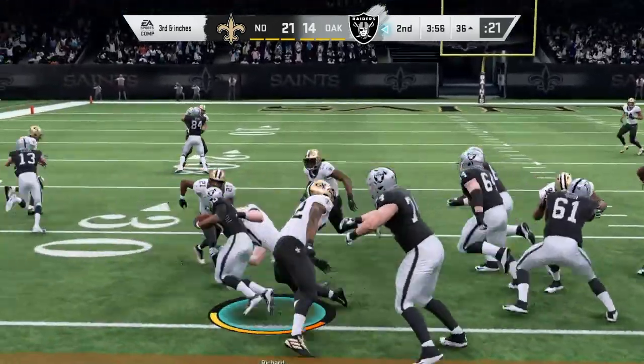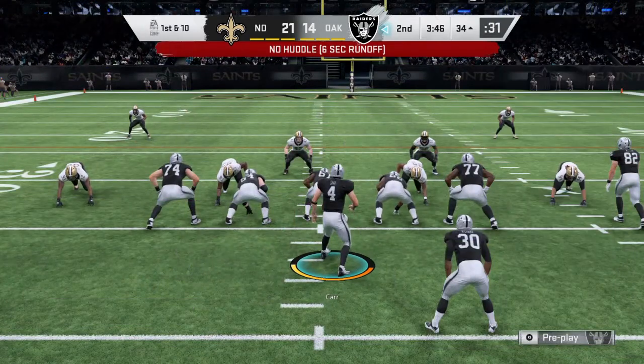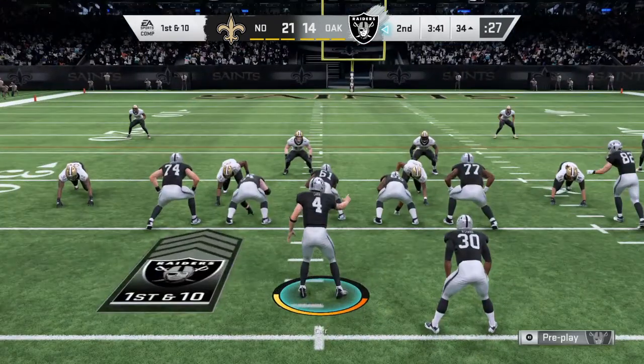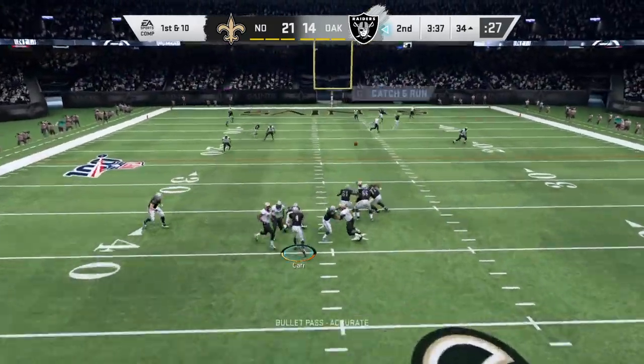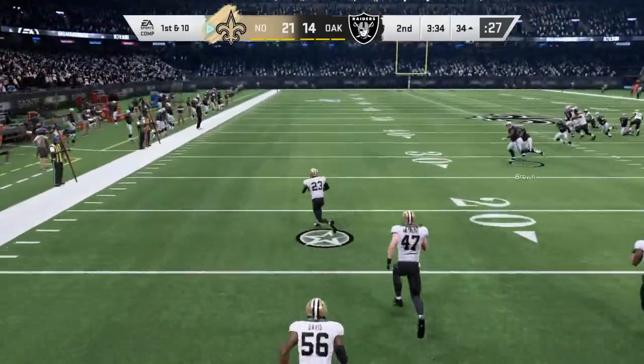On 3rd down, Richard. And he gets it to the 34. Good enough for the first. Only 3 there on the pickup, but that's enough to move the chains. They go play action here on 1st down. Well, partner, what do you think? Trying for Brown, and it's intercepted.